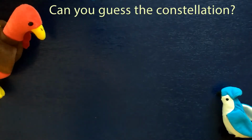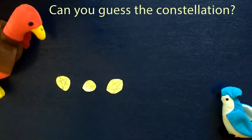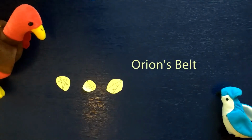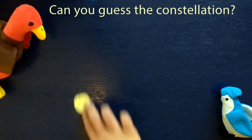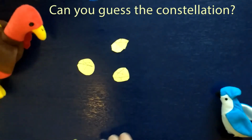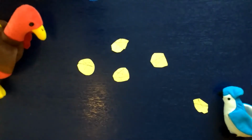Can you guess the constellation? Orion's Belt. Delphinus, the dolphin.